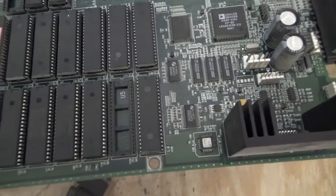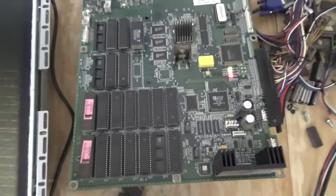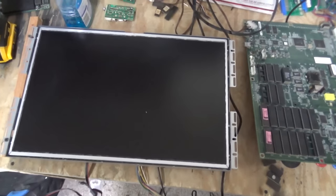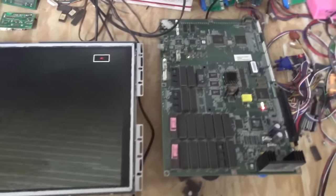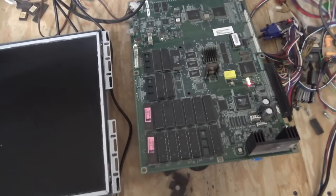So I'm going to have to take a break from this one and think about it for a little bit and come back to it. This is an actual arcade style LCD, and it doesn't even need a converter, and it's still in black and white. And again, I tried it on a CRT over there, so definitely something with the board. So we'll do a little research on that, think about it a little bit, and we'll get back to it.